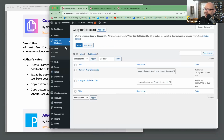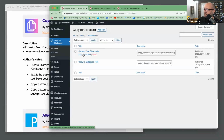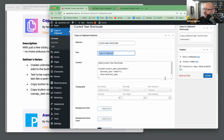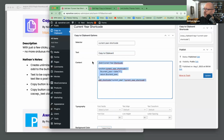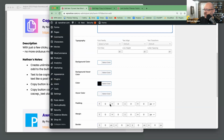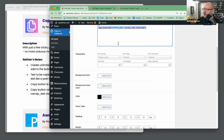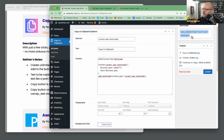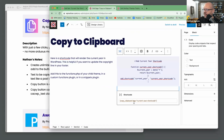So what I've done is I've gone in here under copy to clipboard, and I created this current year shortcode item. And whatever you put in here is what's going to be copied to the clipboard. And so this is just one example of it. You also have the ability to change how the button looks. That's going to be the copy button. So there is a shortcode created right there that you can copy and paste. And that's what I've put right here below this little code block.